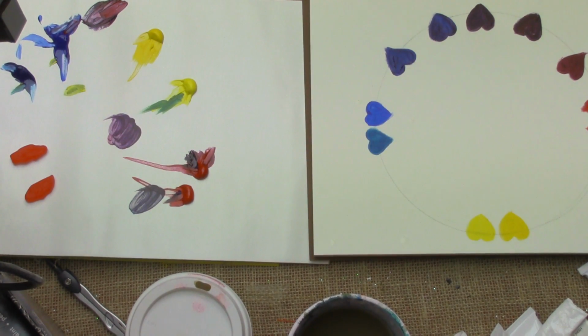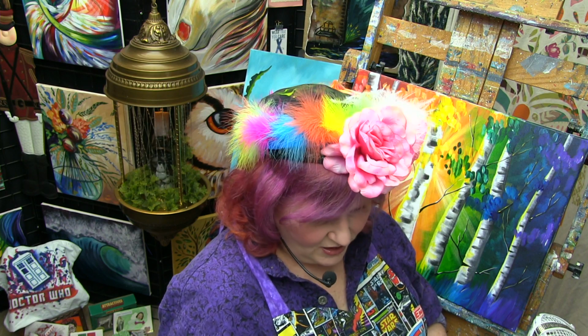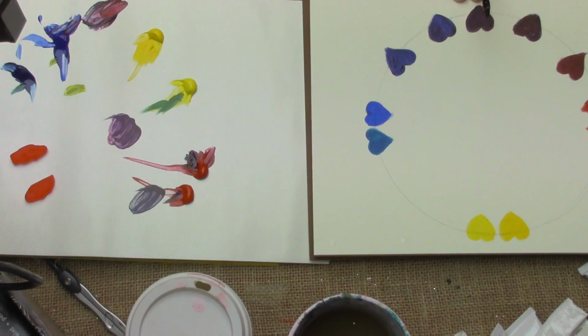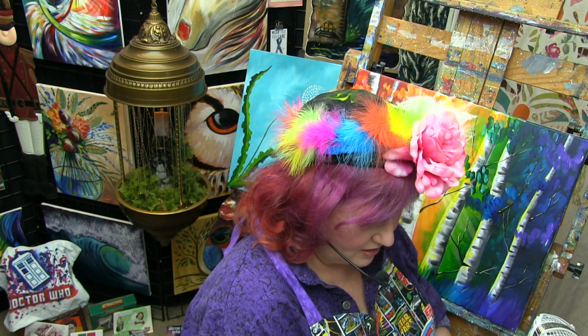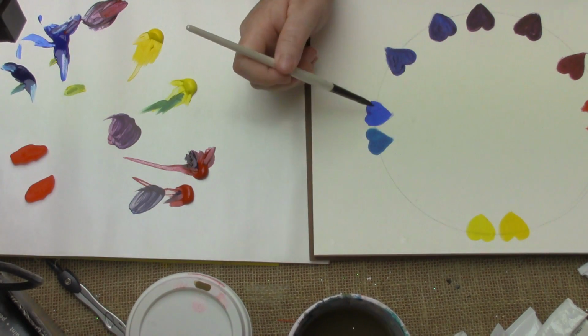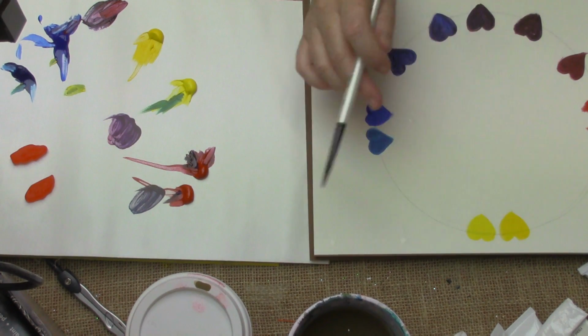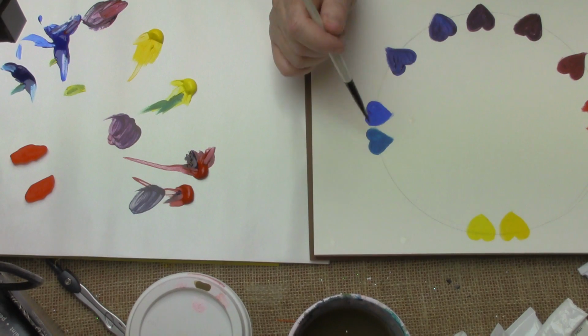Now, if you don't have Naphthol Crimson, what is there... So if you didn't have Naphthol Crimson and you had been painting with me, I want you to use your purple down here. Because you know what you're never going to get? Purple. Because these both are warm. You'd have to have a cerulean blue. These are not true blues.